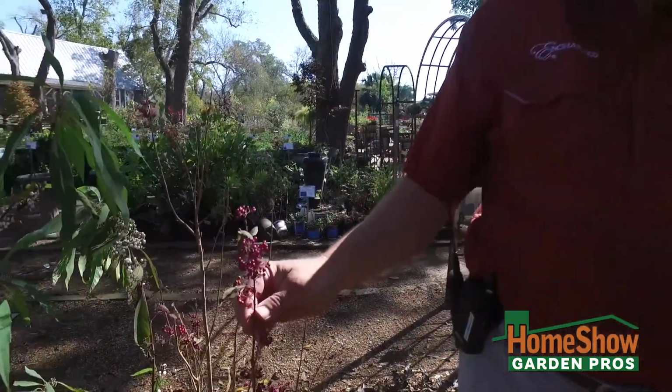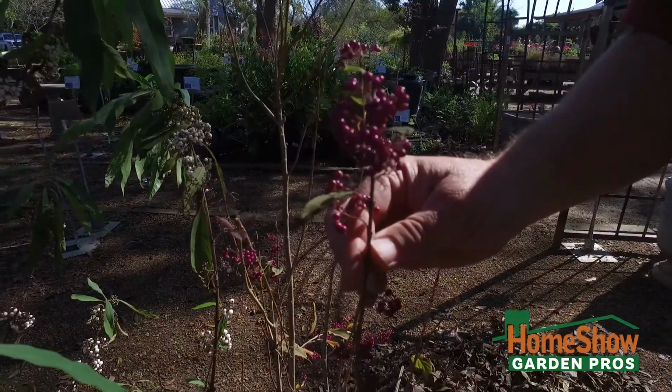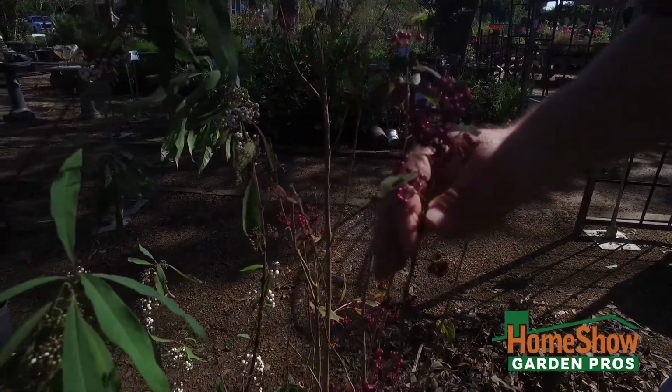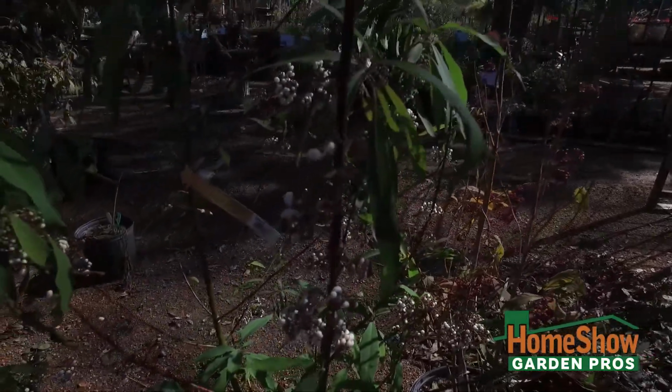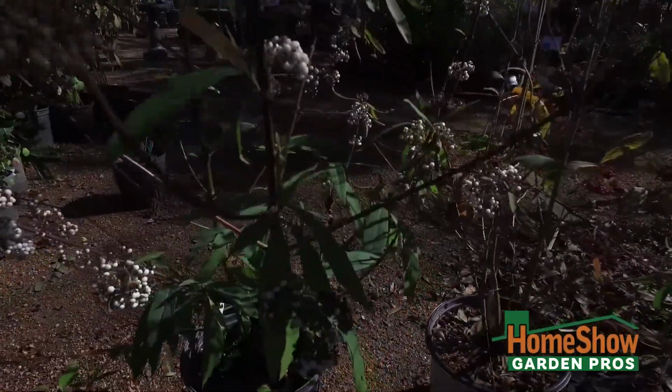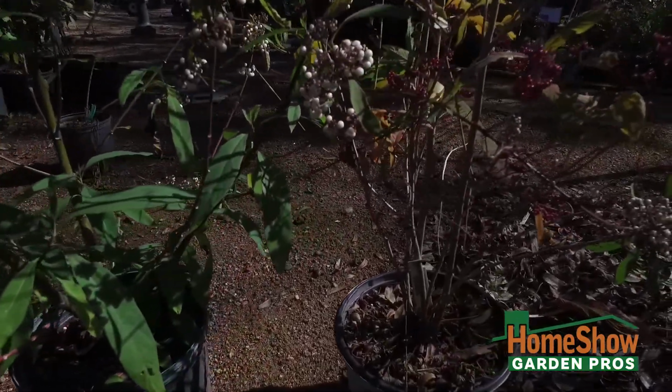There are certain things like buttonbush, which I don't have here, but buttonbush and beautyberry. Beautyberry and buttonbush are both native to Texas. They grow in understories under our natural forest areas, and they can take quite a bit of moisture.